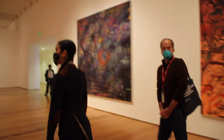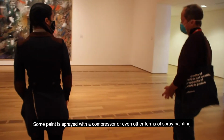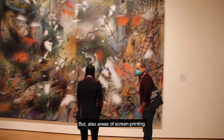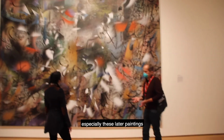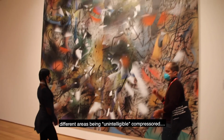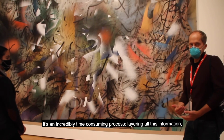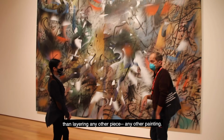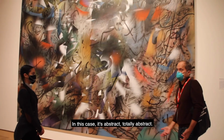And this is all spray paint? Some paint is sprayed with a compressor or even other forms of spray paint. But also areas of screen printing. So the video we have of the exhibition gives you some idea of the process, especially these later things, because they're making them around the time they made the video. So you see different areas being screen printed, different areas being painted in the compressor. It's an incredibly time-consuming process of layering all this information. So the same level of complexity and time that goes into layering these went into making the other things. Just a different organization of the information. In this case, it's totally abstract.